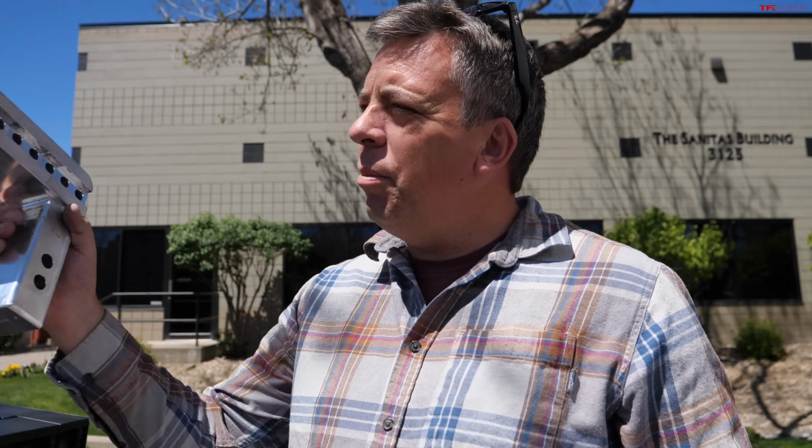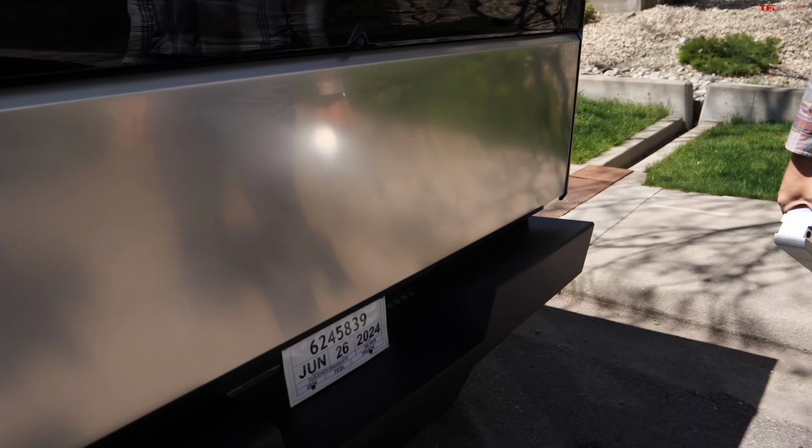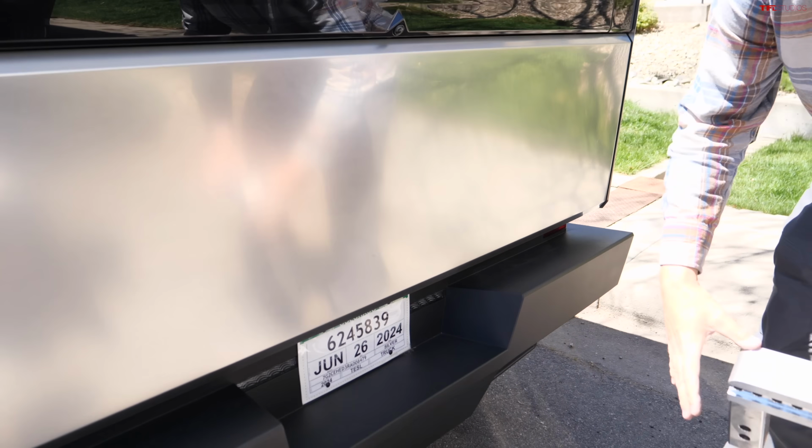So Roman, we gotta hook up the Cybertruck, right? Yeah. So let me show you. The hitch is hidden, dude. I know. It's hidden behind a little plastic panel. Plastic door.